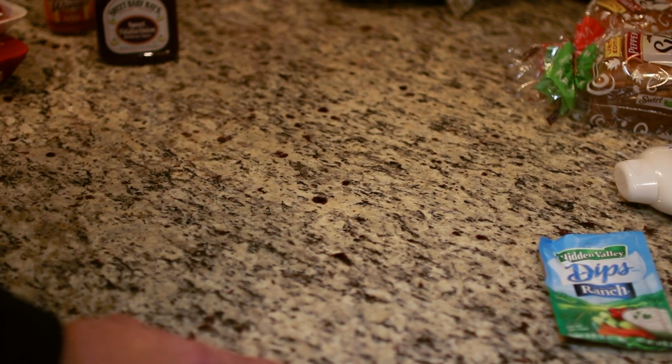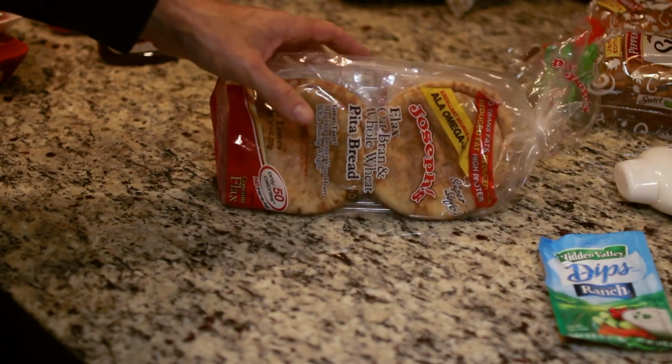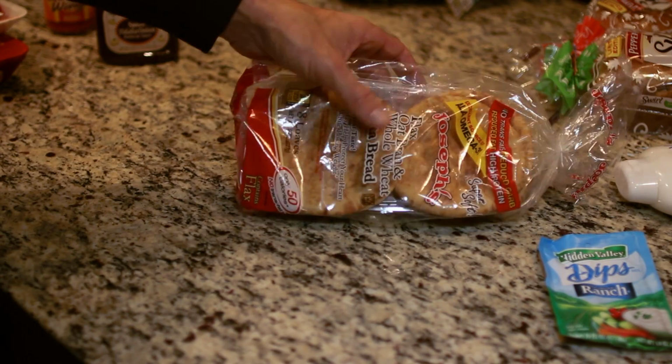Other stuff that I picked up, some of these Joseph's pita breads. If you guys are familiar with Joseph's, they're actually local to Massachusetts, but they make all sorts of different kinds of breads. A lot of times with flax, oat bran, whole wheat.